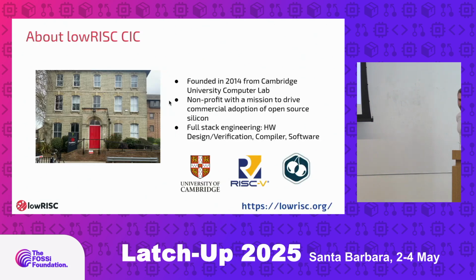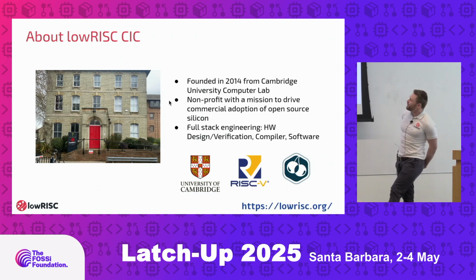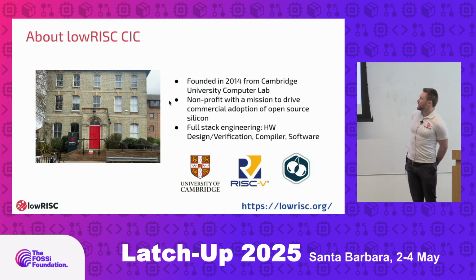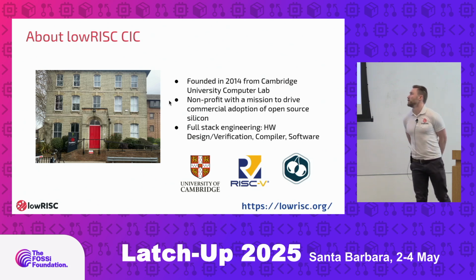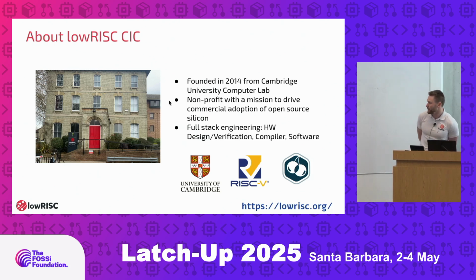So to start off, who has heard of lowRISC? Oh, that's pretty good. We were founded in 2014 out of the University of Cambridge Computing Lab. We're a non-profit, and our mission is to drive commercial adoption of open source silicon. We've got a full stack engineering team, so we do hardware design, verification, and we've also got compiler and software engineers. We were one of the founding members of RISC-V International, and we're also a founding member of the CHERI Alliance. We've got an office in Cambridge and Zurich, so if you're interested in a job, we are hiring.